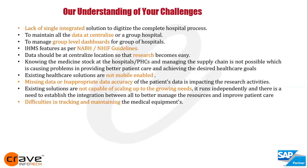Group level dashboards are again a difficulty for the stakeholders, because when you have multiple branches and multiple operations, you need to have all the consolidated dashboards in one place, and this is a major difficulty for IHMS customers or hospitals operating with current solutions. Then NABH or NHIF guidelines. You expect the product to work with those guidelines, National Accreditation Board for Hospitals. There is access, assessment, and continuity of care, which we call AAC, or management of medication or care of the patient. So how the portal can be mapped with these expectations is one of the difficulties in the marketplace.